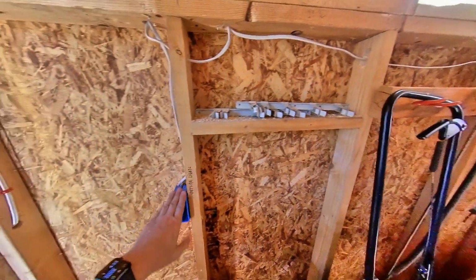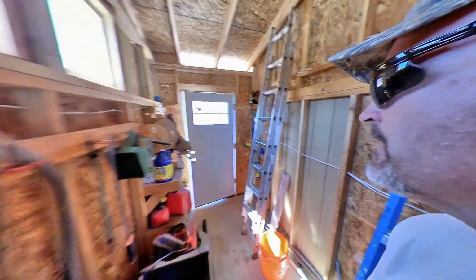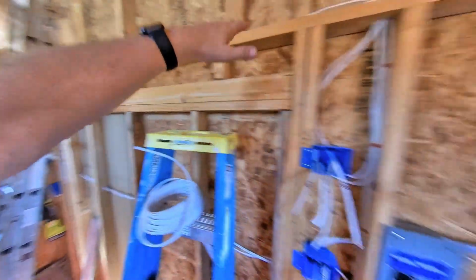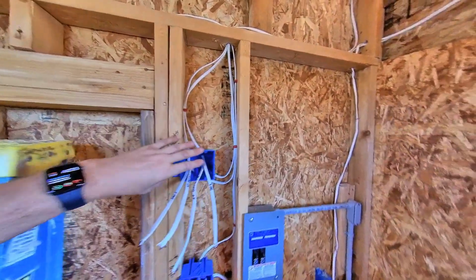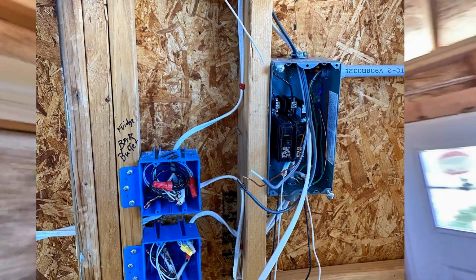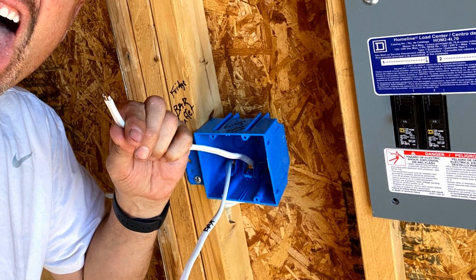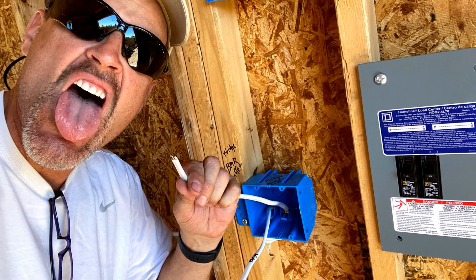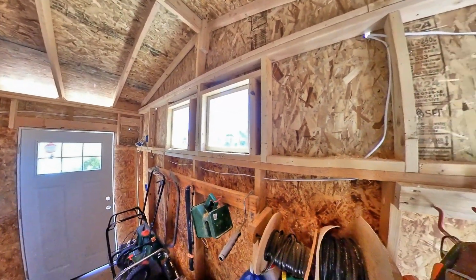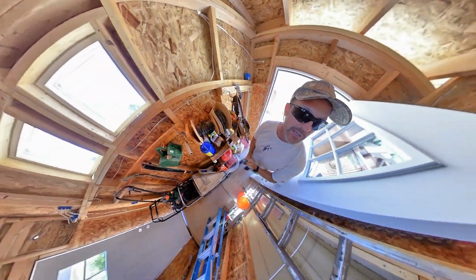Outside lighting, this will be the switch for the outside lights. I had to put a junction box in. I finally got this all stapled in. I've got the TV coming in here, so all this is ready to go. I've got to still cut the box in right there. I haven't put the box in. And then I have one more light that's going to be running on the top of the shed up there. So that'll be my interior light. That'll just light up the inside of the shed.